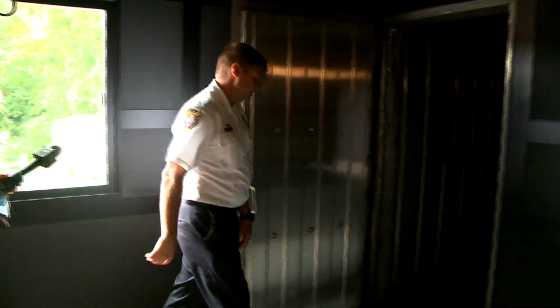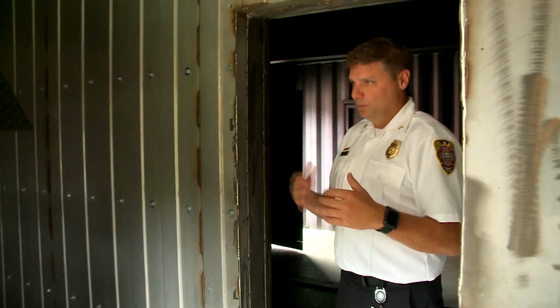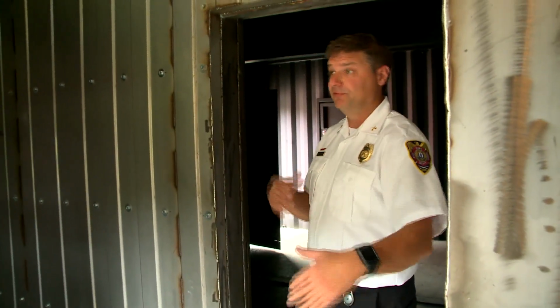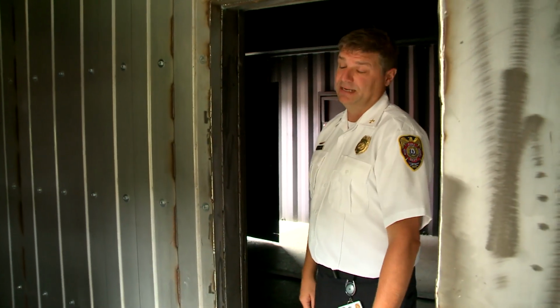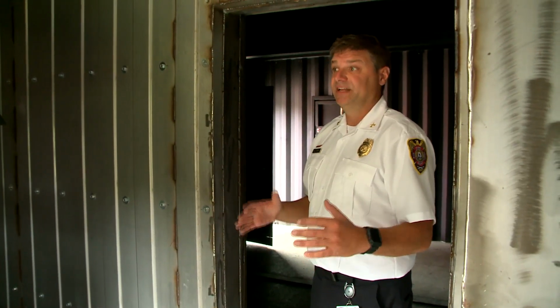They'll be able to enter here. Basically we can set up different scenarios based on which door we want them to come in through: the front door, back door, side doors into the bedroom, all that. This building allows us a lot more flexibility.